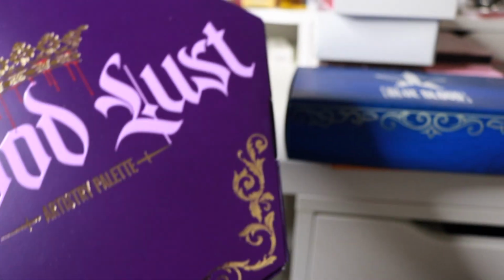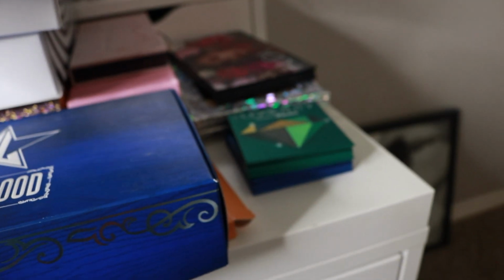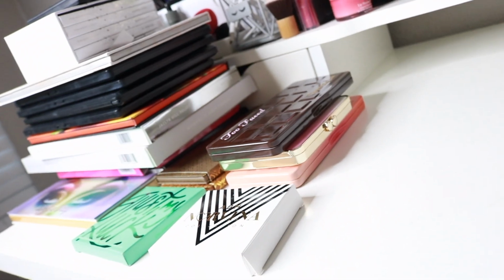And then this is the Bloodlust palette. Of course, I would be absolutely insane if I was to give that away. Those are expensive palettes, and they're so freaking good. My hand is getting tired over here, and I'm about, like, halfway done.